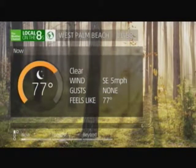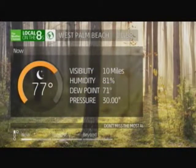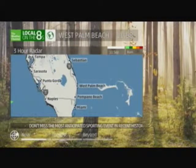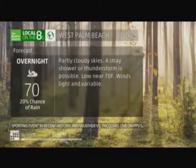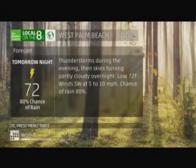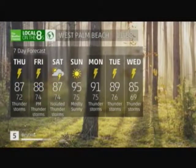Currently in our area, 77 degrees under fair skies. Tonight, partly cloudy skies. A stray shower or thunderstorm is possible. Low 70. Winds light and variable. Thursday, thunderstorms. High 87. Winds south at 10 to 15 miles per hour. Chance of rain 80%. Thursday night, thunderstorms early. Low 72. Chance of rain 80%. Here's our 7-day outlook.